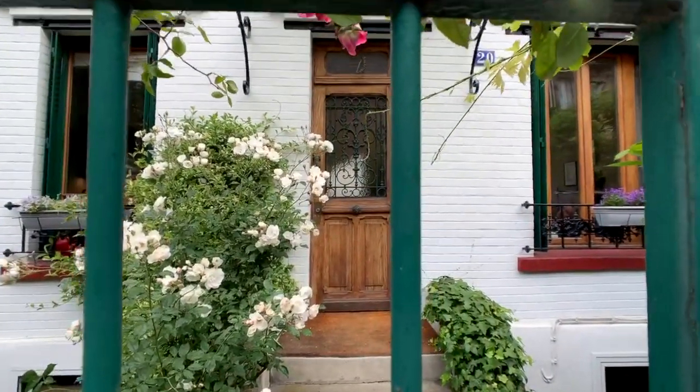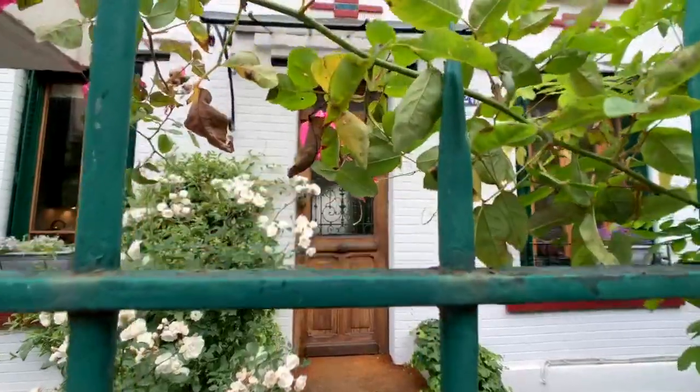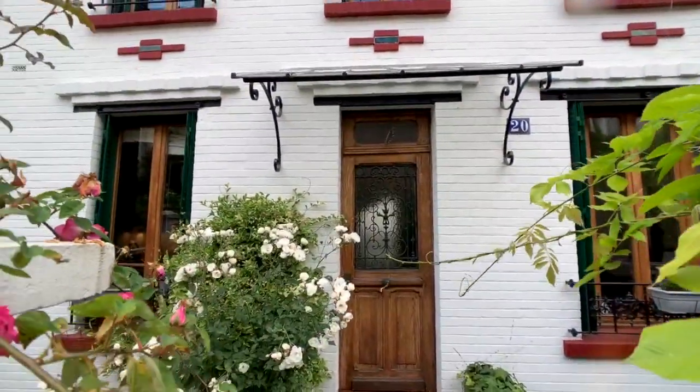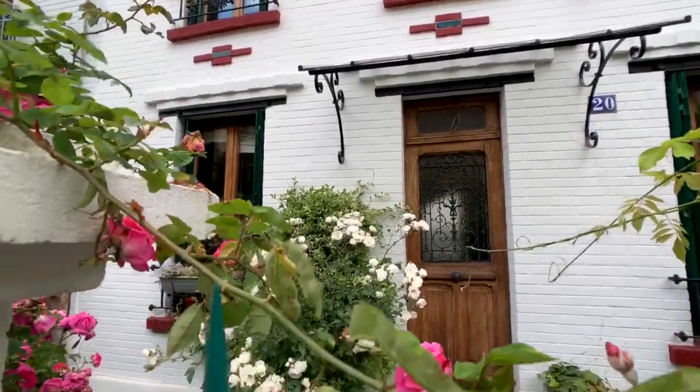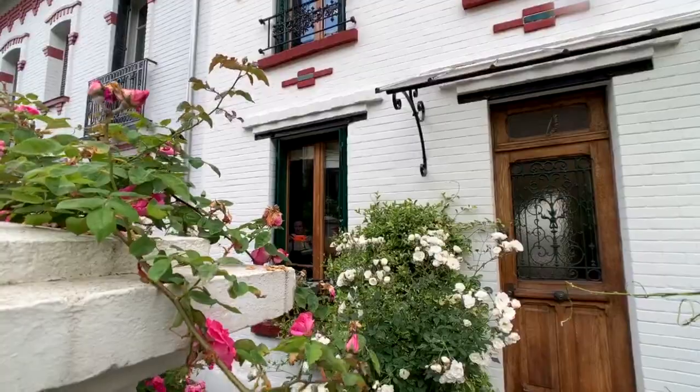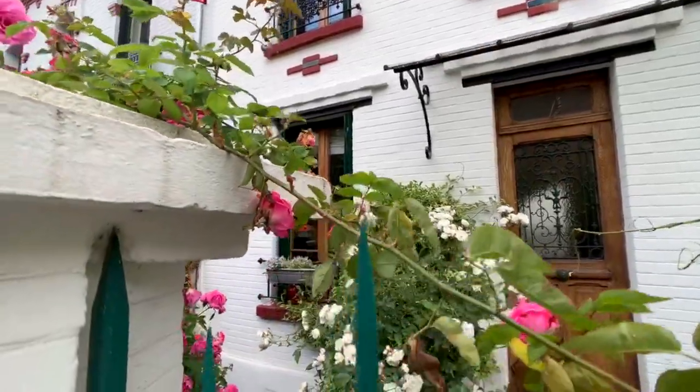So I guess you can hear the birds as well, which is great. Let me actually, I've got the extender pole here. Let me give you that perspective. Without being too intrusive, of course. Slightly intrusive, but not too much, hopefully.